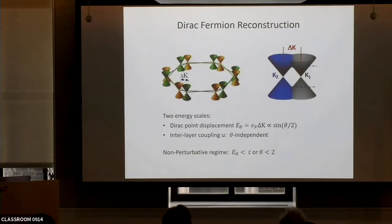In the previous slide, you mean to compare E theta and U? E theta and U, yes, sorry.